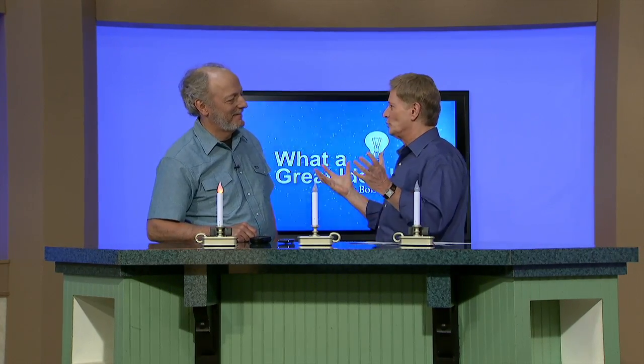This solar-powered window candle. We all know what candles are, right? Right. But this is so different. It really does take it to the next level. First of all, we have it right in front of us. Explain what it is.